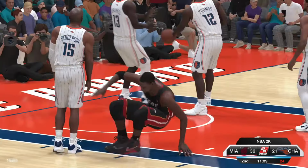Now here is Augustine. He's got 7. Brown dishes to Wallace. Passes it to Diaw. Just 5 to shoot. To the inside. Here's Brown, and finished off by Brown. Brown rising up and throwing it down, going all out.